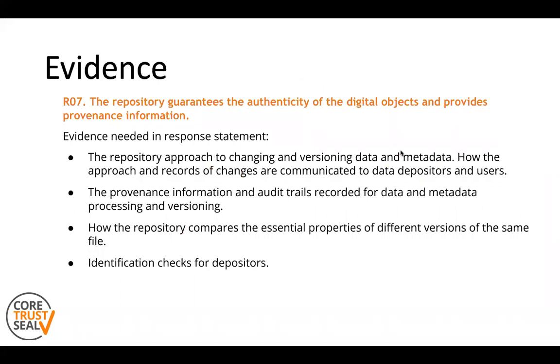In terms of evidence, expectations in the response could include things like whether the repository has an approach to changing and versioning data and metadata, and how that approach and records of change are communicated to the data depositors and to the users. The provenance information audit trails recorded for data and metadata processing and versioning, an explanation of how the repository compares the essential properties of different versions of the same file, and what kind of identification checks are in place for depositors.